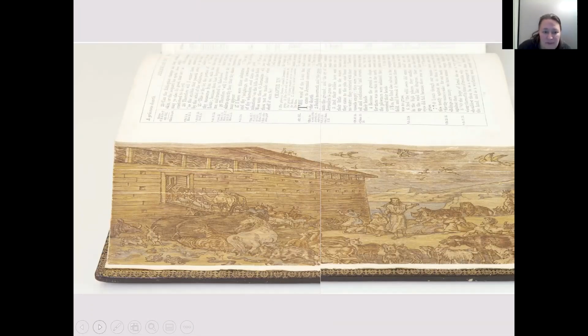Here's a funny way to enhance a Bible. You can only see this painting, this picture, when the Bible is opened. The Noah's Ark. When it's closed, you'll see just a golden edge. It's called a 4-edge painting. It's from 1858, also from Oxford. And the funny thing is, on the other side is another, different painting, of Jericho, the walls of Jericho coming down. But you can see neither when the Bible is closed.